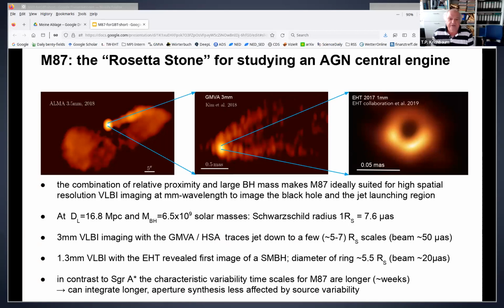M87 may be called a Rosetta Stone for studying the AGN engine because the combination of its relative proximity and also large black hole mass makes it really ideally suited for high spatial resolution VLBI imaging in the millimeter bands. And so we can study not only the black hole, but also the jet launching and how black hole and jet interact. At a distance of about 16.8 megaparsecs, the Schwarzschild radius for a black hole of 6.5 billion solar masses is about 7.6 microarcseconds, which means that the expected black hole shadow, which is just the square root of 27 times that number, is of the order of 40 microarcseconds, so is in reach for global millimeter VLBI imaging.